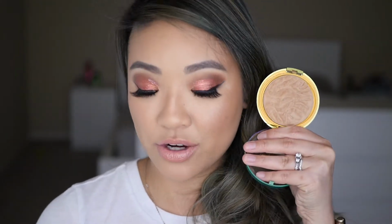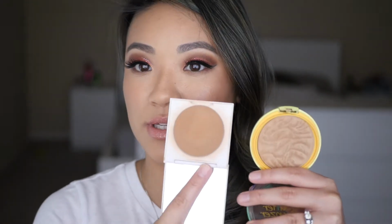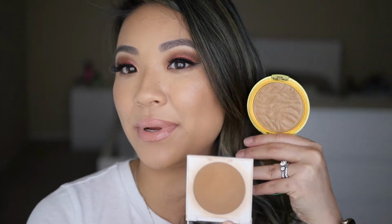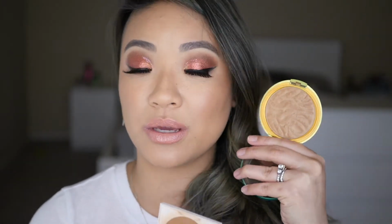And the next one I've really fallen in love with is the Physicians Formula Butter Bronzer. This one is a little bit lighter than Afternoon Delight. This one is also less orange than Afternoon Delight. This one's a little bit warmer, but I really do like that this one is still matte, but it has this nice sheen to it, and you can build it up. This is the medium shade.